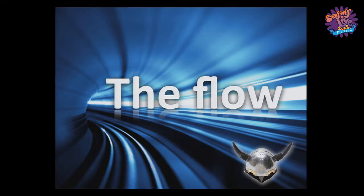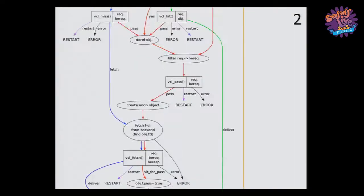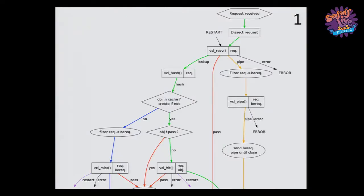But I mentioned some keywords like miss, hit, fetch, hit for pass. Before we can understand that, we should have a look at the flow. And I hope this is readable, so I did a copy-paste of the exact flow published in the Varnish documentation. And it's kind of big, so boom, this is all we have. Let me go through it in a very quick way. Is this actually readable in the back? No? Okay. So let's try to do this in a very simple way.